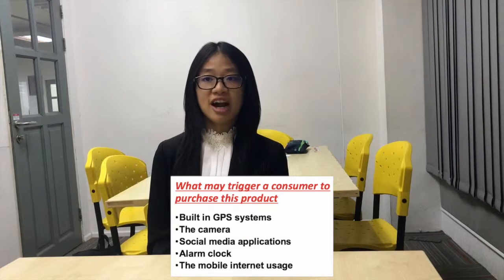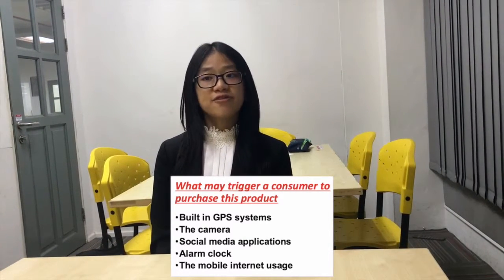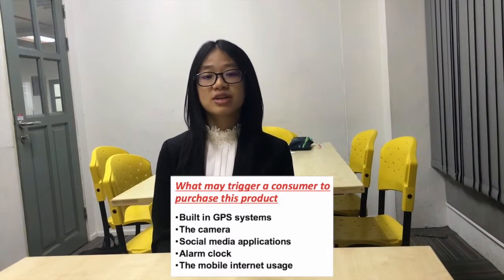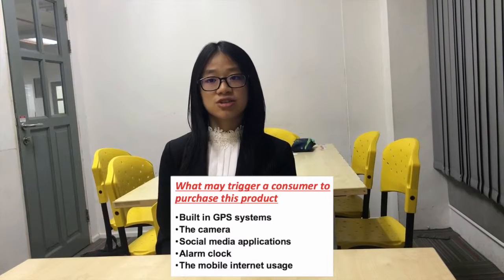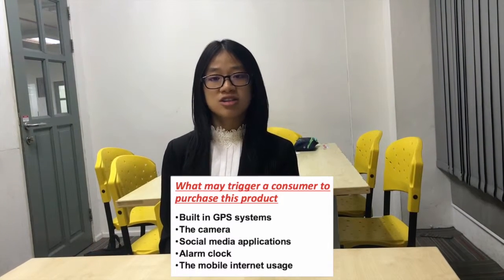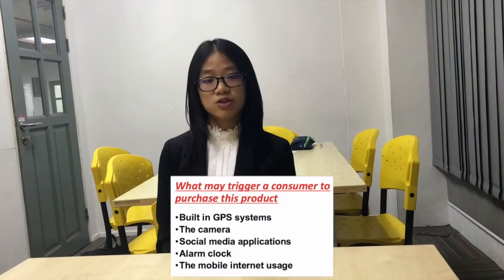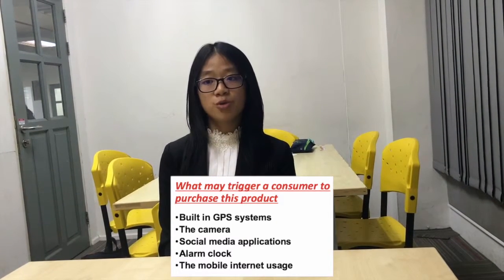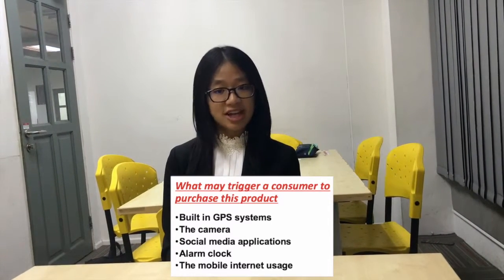Consumers will be intrigued to buy a smartphone because of its outstanding features. Firstly, the GPS can show us where we are and how we can go to a location. Secondly, we can take photos whenever we want. Thirdly, we don't need to bring a heavy camera. Fourthly, the social media apps allow us to communicate with friends around the world and be aware of news that happens all over the world. The global connections link us closer to each other.